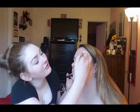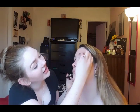So, I'm going to do eyeshadow. This is almost gone, but this is the CoverGirl True Naked Nudes palette. And this is what it looks like. Obviously, this is my favorite color, but it's almost gone. So, I'm using this flat brush and this light green color right here, and put it all over the eyelid.